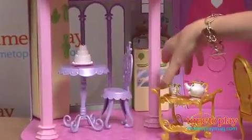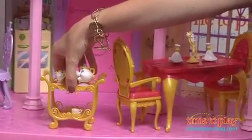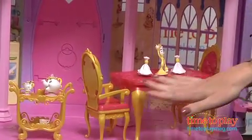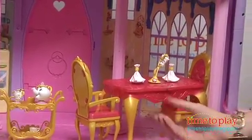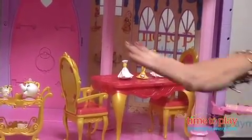And then you go into the other part of the castle, into Belle's Be Our Guest dining room, and a cute little Mrs. Potts and little cup display here into the actual dining room, where the table itself has a little bit of a magical interactive feature for kids. Beautiful detail here for all kids in love with these Disney princesses.